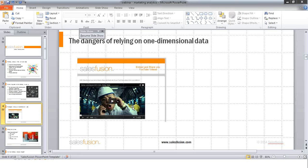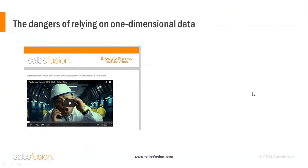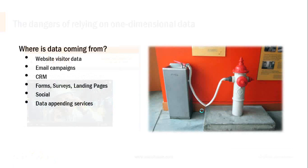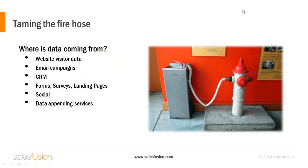So there's obviously a funny representation of what can happen when we're dealing with one-dimensional data. There's definitely some risk associated with it. I hope the audio came through very clearly on that, but the humorous representation there had to do with looking at one piece of information. In the case of the encyclopedia example, we were looking at basically just click-through data, which isn't going to cut it. So moving forward through the presentation, taming the fire hose, right?